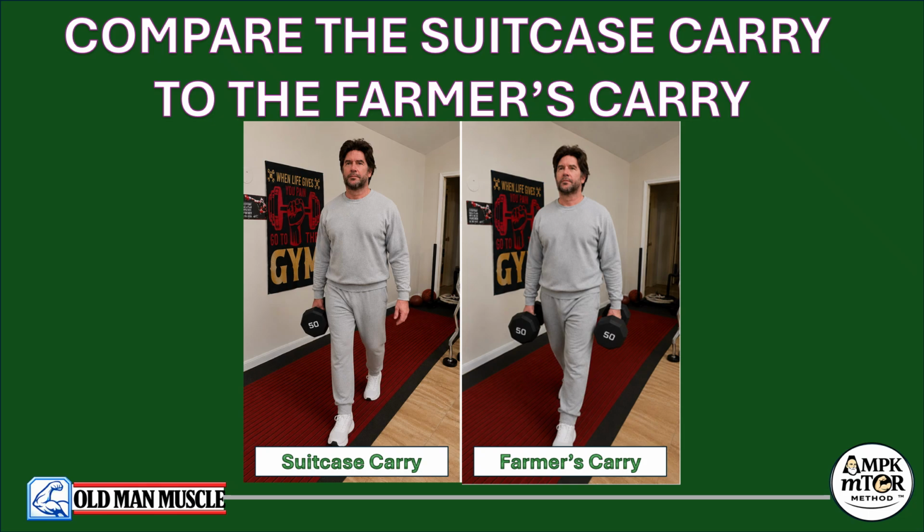In a traditional farmer's carry, the weight is held equally in both hands. You see it on the right there. This creates a symmetrical loading pattern and allows heavier loads and emphasizes total body strength. It's a very good exercise. In a suitcase carry, the load is held in only one hand. You see it on the left there, creating an asymmetrical challenge. The body must resist being pulled sideways, which forces the core, particularly the obliques, the quadratus lumborum, and the deep trunk stabilizer muscles, to work harder to maintain an upright posture.